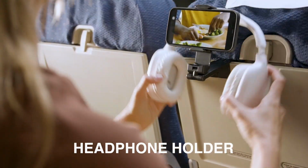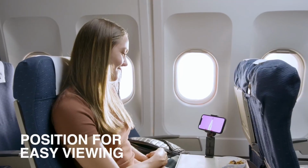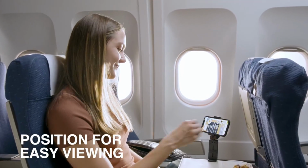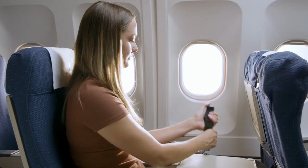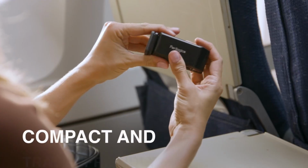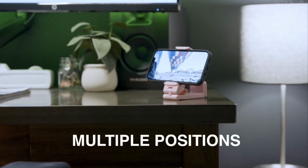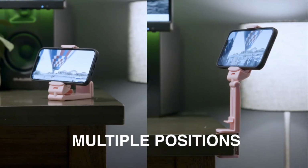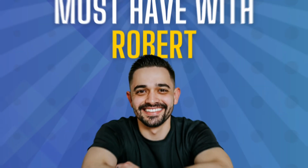It rotates in multiple directions, so whether you're watching movies, following maps, or taking video calls during layovers, it makes the experience feel much more convenient. It's also super compact, which means you can easily keep it in your backpack or even your pocket without noticing it's there. Obviously, it depends on the type of seat or surface available, but for frequent flyers who spend hours on planes, this is a simple upgrade that can genuinely make traveling more enjoyable and less uncomfortable.